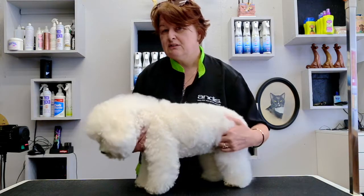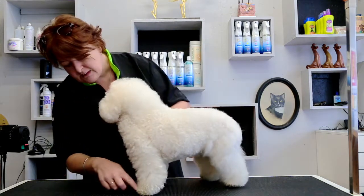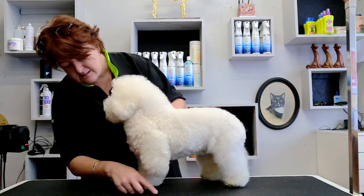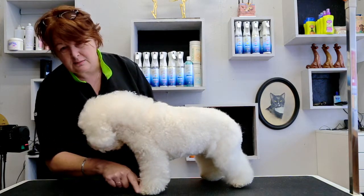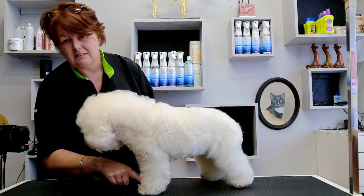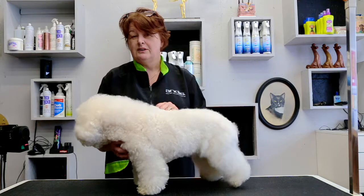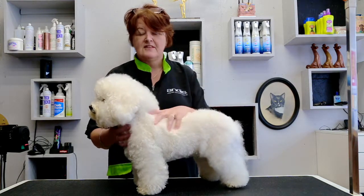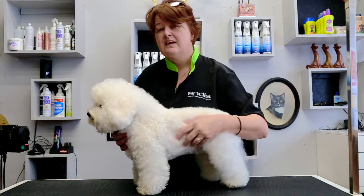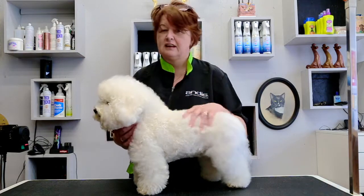Dogs that are a little bit naughty with their toes, a good tip is if you're trying to scissor around this foot and it keeps moving like this, just pick up the other one. And then when we touch this one, they can't move it. So it's nice and simple, nice and subtle. We don't want to be grabbing hold of feet. Less is always more. So there's a couple of tips for you to start with to get a little bit of confidence with the dogs and be able to cut round feet just a little bit easier.